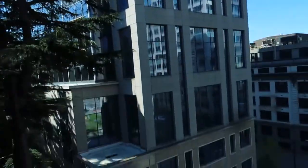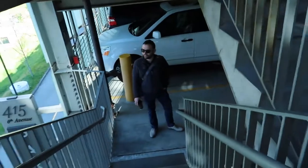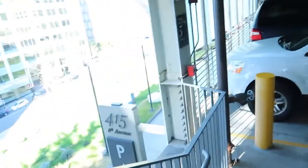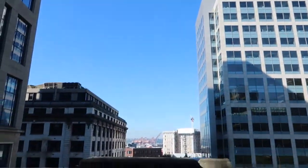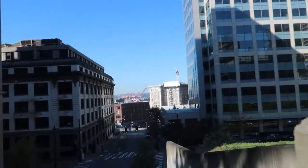There it is. Dreaded passport building. Let's go. Go around the building. Around it. Because I'm pretty sure the entrance is somewhere. It's so cute. Out from the abyss. My backpack.